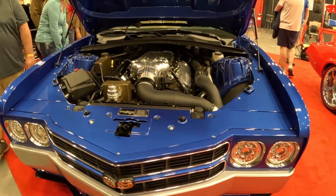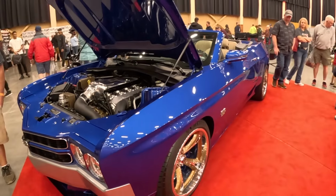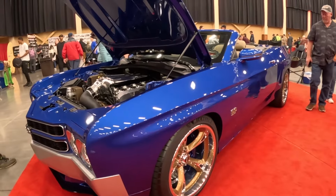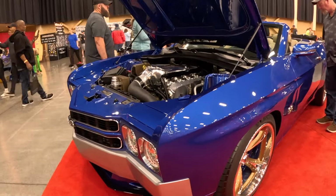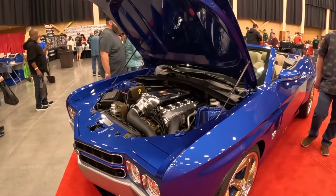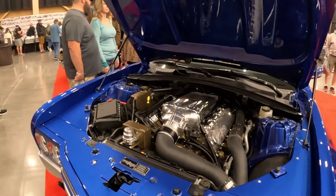All right, everybody, let's take a look at this. I had no clue what classic it was. It looks beautiful. It's absolutely stunning. There is a lot happening. Nice wide body right at the back there. So we're going to get some more information and see what's going on.